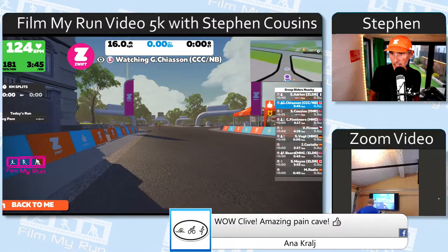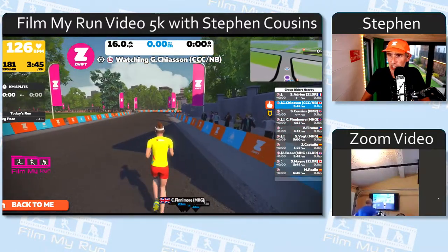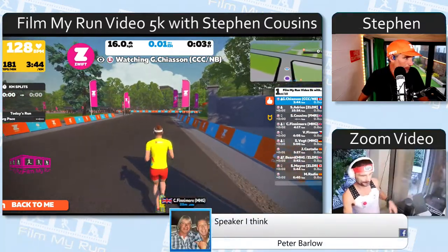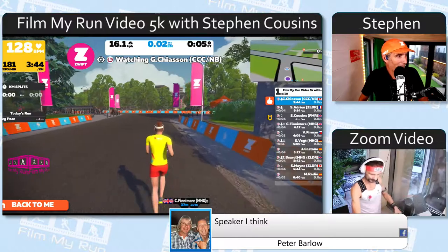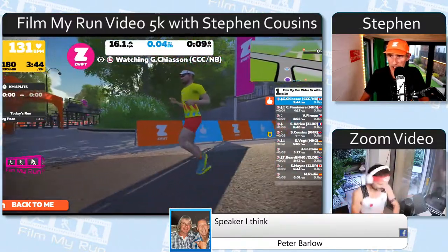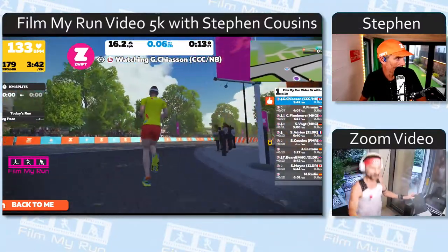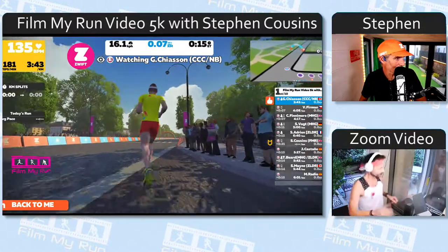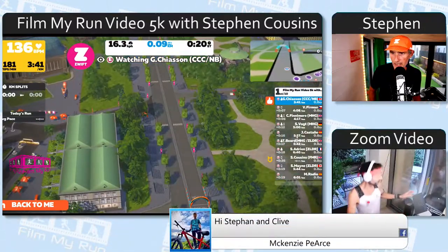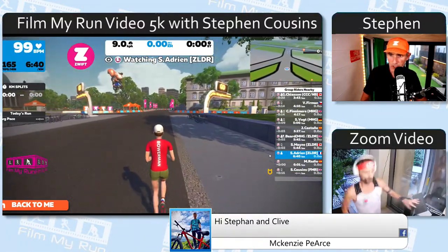At the moment, it looks like Salim has gone off quite quickly. So Salim and Gaetan Chasen. So France and Canada. Anna says, wow, Clive, amazing pain cave. Salim's just suddenly had a technical issue and he stopped running for a moment there. And he's back on. So that's Salim that you can see in the bottom right corner of your screen there. And I'll highlight him as well on Zwift. So he's fallen behind. He did run out quite quick.